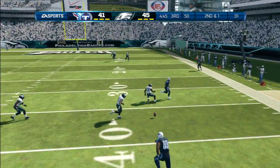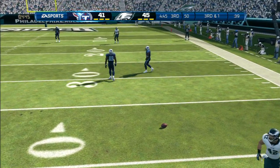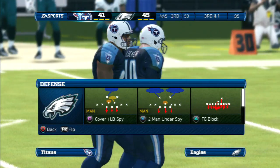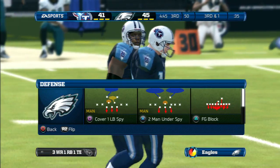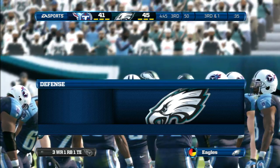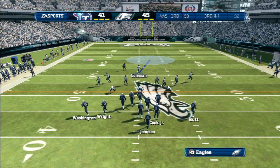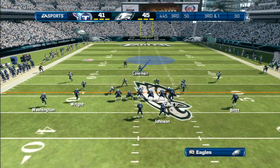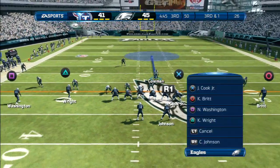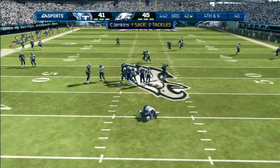Trying to find an open man. Ball swatted away. Terrible job by the offensive line. Your quarterback needs more time than that. Another incompletion. The defense showing blitz. Third and short following the incompletion. From the gun. The defense gets a sack.